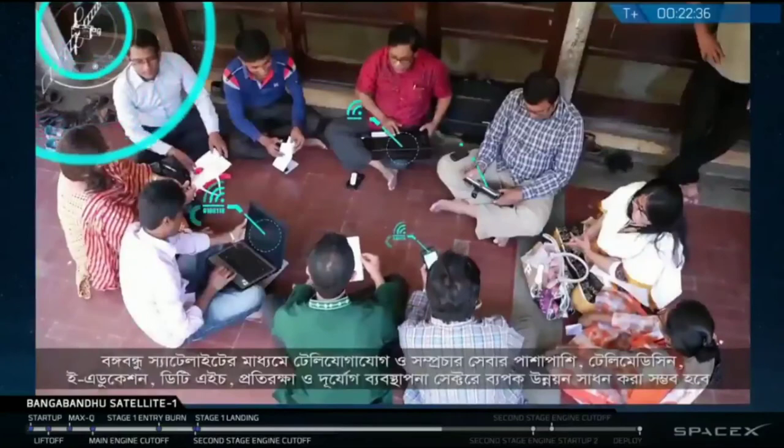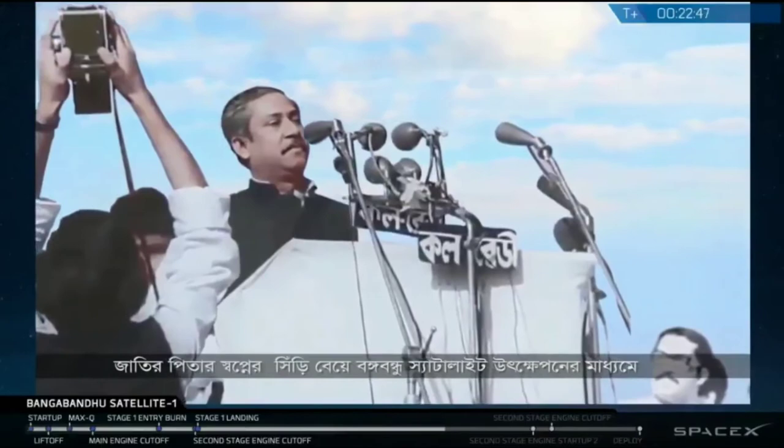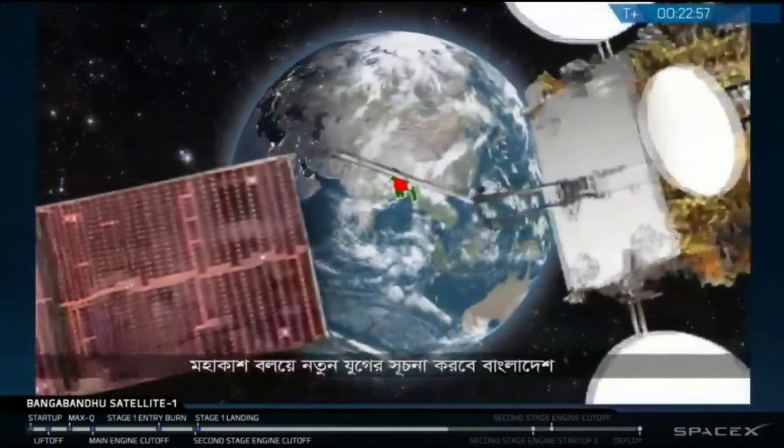Especially, major breakthrough in telecommunication and broadcast services through Bangabandhu satellite. Following the footsteps set forth by the father of the nation, Bangladesh is going to enter into the endless space with hosting the country's first galactic entity, the Bangabandhu satellite.